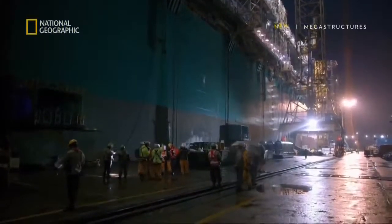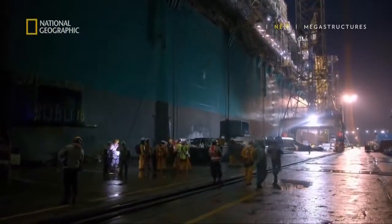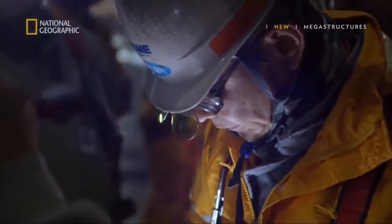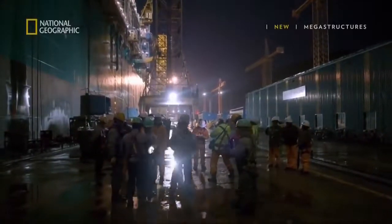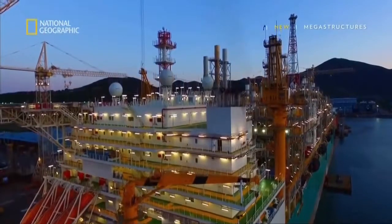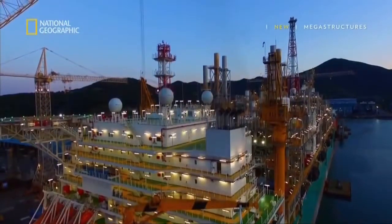Turning the hull is going to be a huge operation for the team. The ship is yet to be balanced out properly, and turning the vessel leaves everyone on edge. At a height of 10 stories, strong wind could see the vessel off balance.